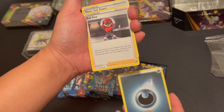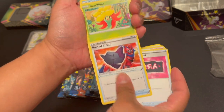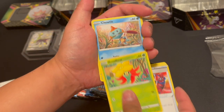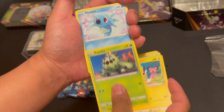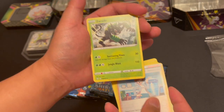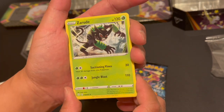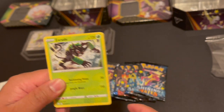Let's see. Ball guy, Team Yell, Prestige Shield, Gossifleur, Chewtle, Morpeko, Cacnea, Horsea, Professor's Research, Zarude. This is probably the most common rare in this set. I think I got a lot of these guys.